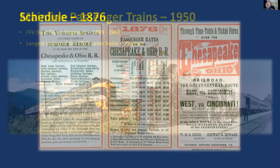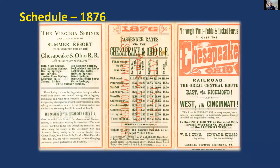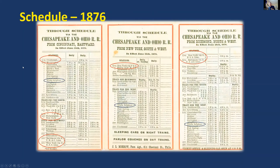Taking a look here at the 1876 schedule, again, the railroad got to White Sulphur Springs about 1873. They're really promoting, as you can see on the left-hand side of the schedule, those different mineral springs. But they still were promoting, or already promoting, the idea of coming down from New York, Philadelphia, so forth.